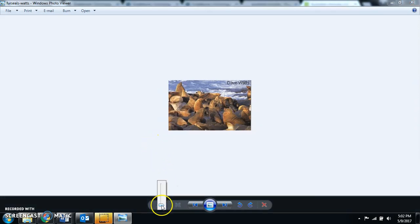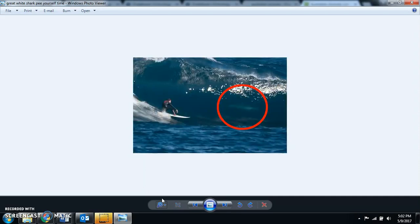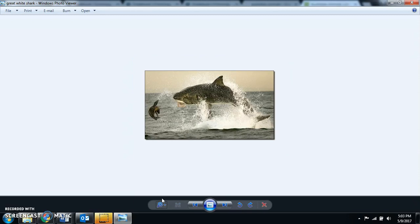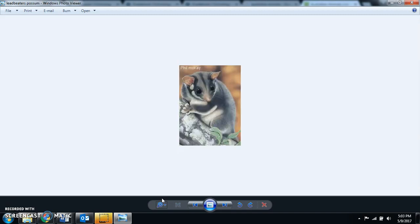You can find seals in Australia. You can find the great white shark. This is a real photo of someone who was in a surfing contest. Didn't know there was a shark there. You can find a cute little koala bear. Oh, look at him. This is obviously not a real photo.